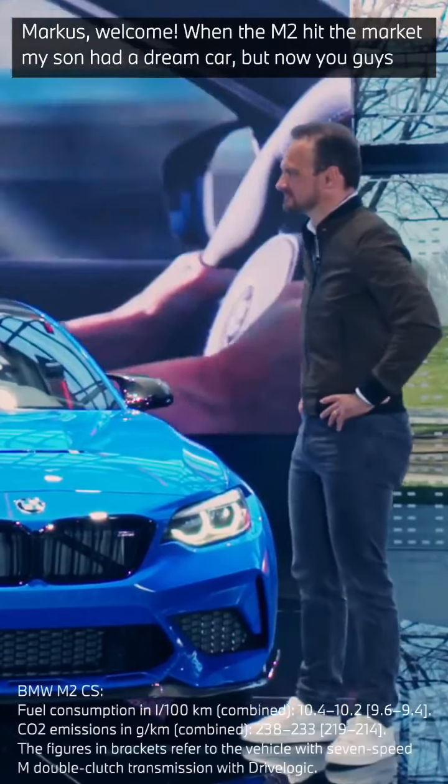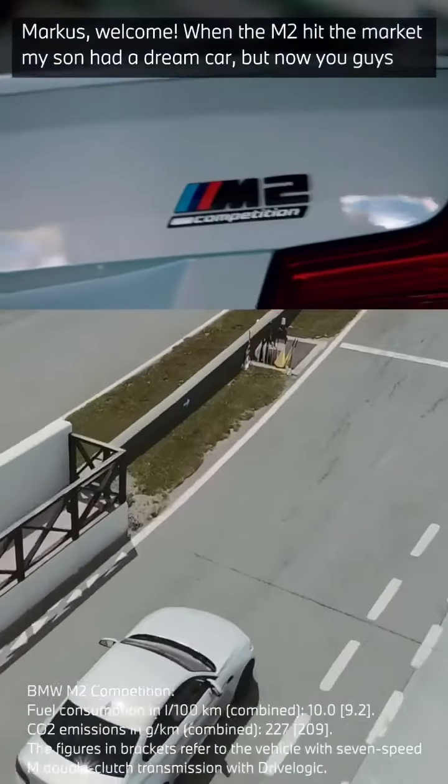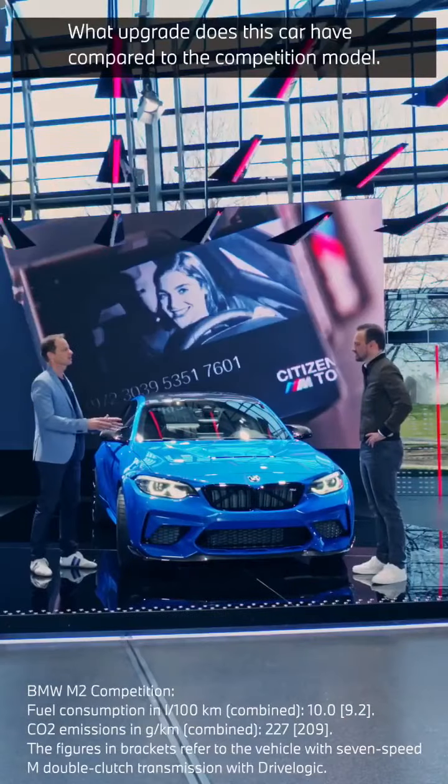Markus, welcome. When the M2 hit the market, my son had a dream car. But now you guys have upgraded it to the competition, and now there's even an M2 CS. So what upgrade does this car have to the competition version?